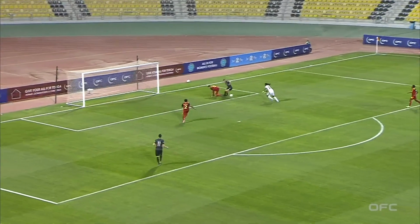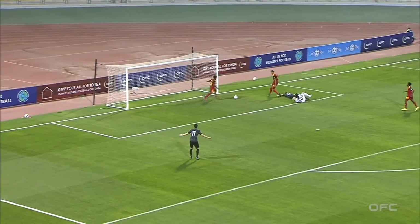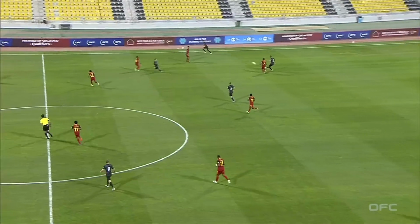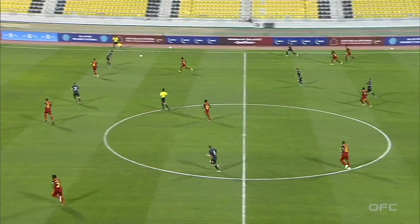And here, should this have been a penalty perhaps? There, the challenge from Warisan was clumsy. He didn't get the ball. De Jong thought he perhaps should have.